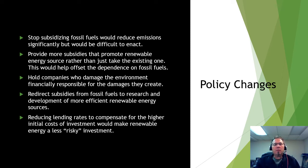Redirect some of the subsidies from fossil fuels to research and development. Now, there are massive subsidies for fossil fuels. We're talking close to $500 billion, if I read the book correctly. I think it was like $586 billion in subsidies. That's crazy. You take even a quarter of that and start putting it into researching better alternative energy sources, and we could start to, again, level that playing field, wean ourselves off of the fossil fuel industry.